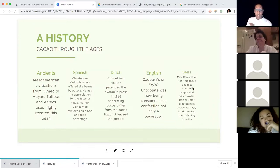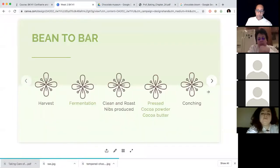They created milk chocolate. They added milk solids into the chocolate. Nestle created that milk powder, and then Daniel went ahead and put it into some chocolate and created milk chocolate. Lindt, we all know Lindt. You guys have heard of Lindt, right? So Lindt created the conching process, and what that process is, is at the end of here.